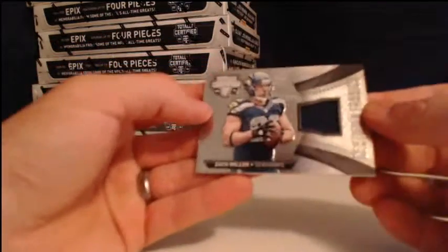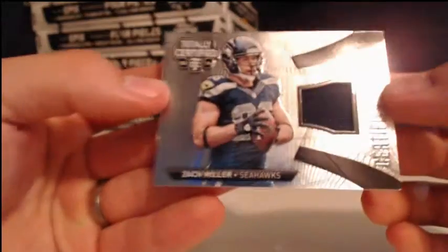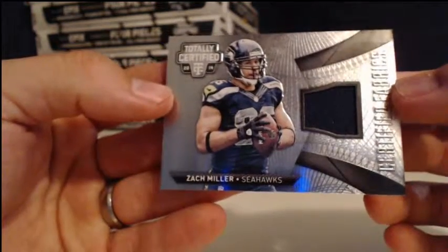For the Seattle Seahawks certified fabrics, Zach Miller. It's Miller time. Seattle Seahawks, Matthew V.